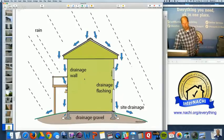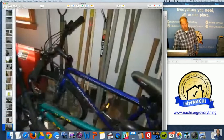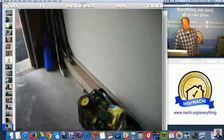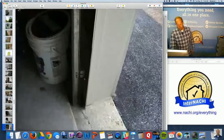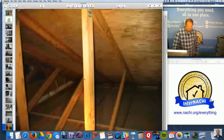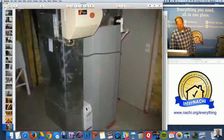Another garage, can't really see too much what's going on. Some garages are really problematic, especially the bottom plate at the walls. I'd like to take a look at that. And the flooring. The floor should be sloped out to the garage opening. The truss roof structure is in great shape.